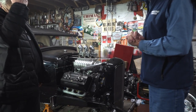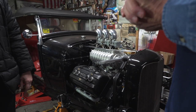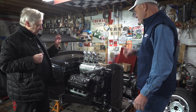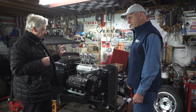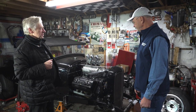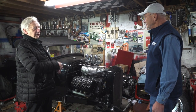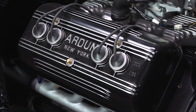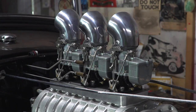Right. It's a Roadster that I built. I started building it in 1978 and put it on the road in about 82. It had a blown ordinary flathead, if you call that ordinary. And then I bought the Ardun motor from a pal of mine in the mid-80s. It sat in the corner of the garage ever since, and I vowed when I put the car back on the road, I'd put the Ardun in it. In March last year, I actually built the engine, dynoed it, and it's ready to go.